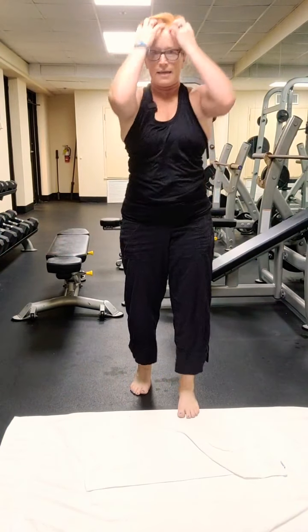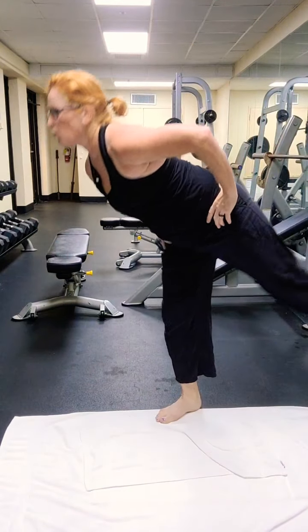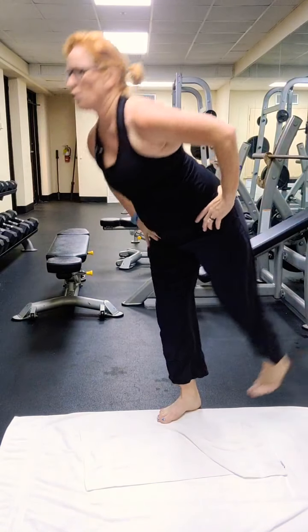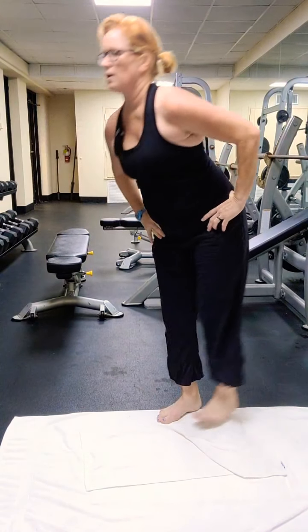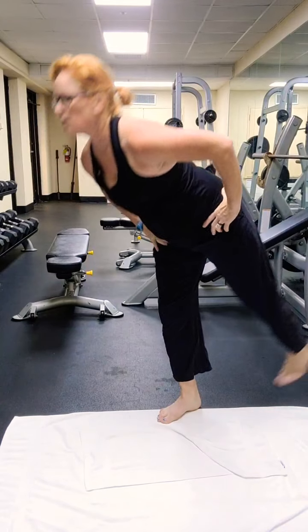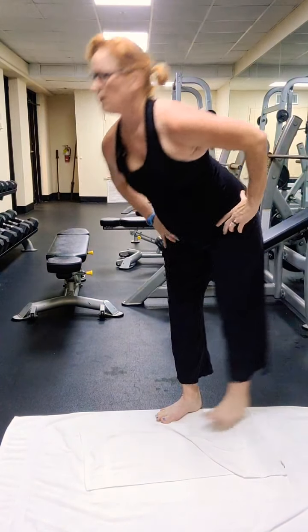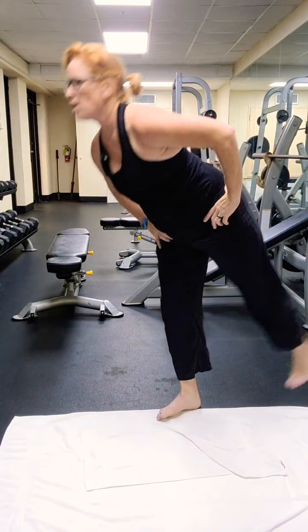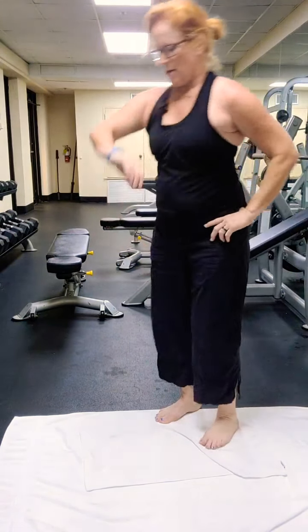Single leg hip hinge on the second side. Hands on those hips. Fifteen seconds. And done. So let's start with some cross crawls.